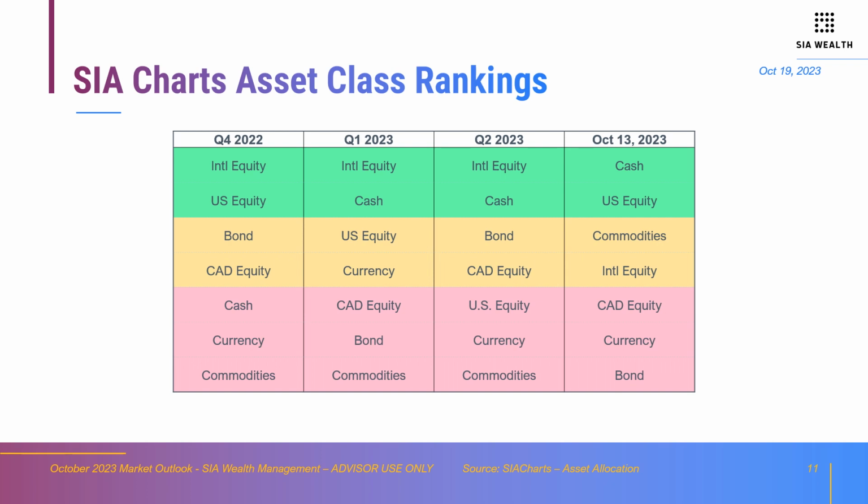Bonds, meanwhile, dropped to the lowest ranked asset class, and that's a function of the fact that bonds, of course, tend to move in the opposite direction of interest rates. And as we've seen Treasury yields climb over the last few months, we've seen bonds in particular get hammered pretty hard.